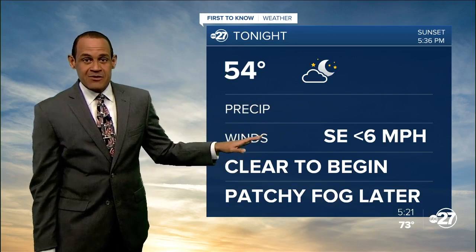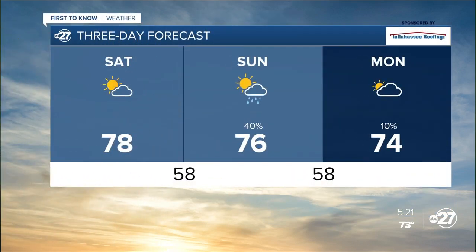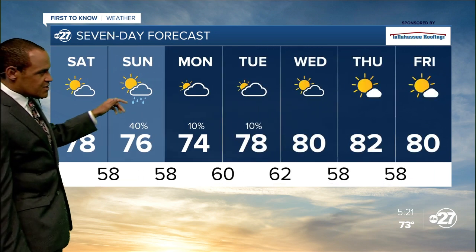It will be clear to begin this evening. Watch for the patchy fog later on in the night, especially just before the sun comes up. And then highs tomorrow in the mid and upper 70s. And we'll stick with this warmer feel to the air, as well as bring in a little extra moisture with a front that sneaks into our tri-state area on Sunday.